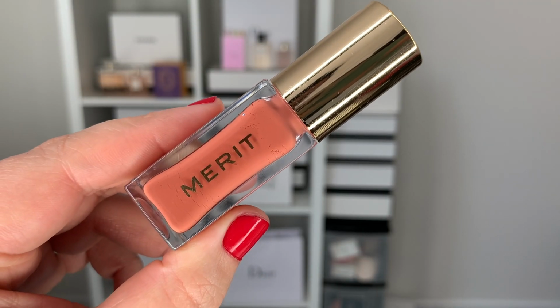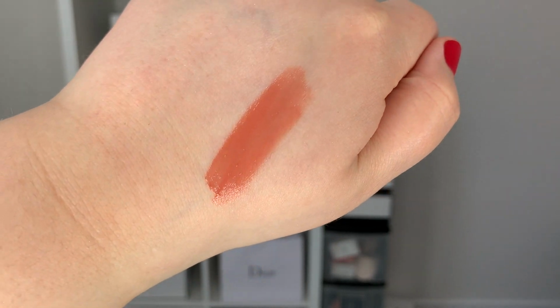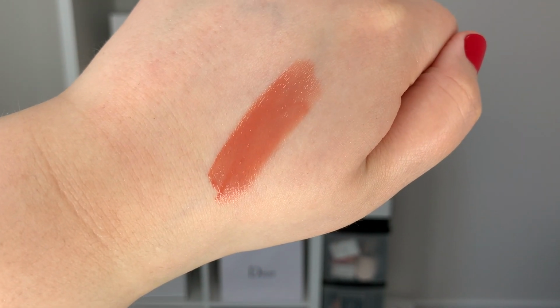Okay, and next up we have a tinted lip oil. At first I thought this was a gloss. No, it's a lip oil, and I have the shade Au Naturel. Now this feels really slick. I have lip oils from Dior which are much thicker and glossier. This I think is the more traditional lip oil that's really slick, and it feels like a very thin lip gloss. It isn't sticky at all. It's really slick, and the shade is really nice.